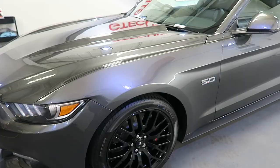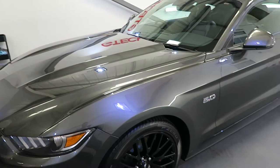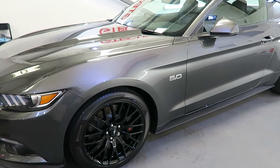So the Mustang's now complete. It's had a coating of Crystal Serum, the 7-year coating from Gtechniq. The gloss levels to the paintwork have massively increased. We've performed a single stage correction on the paintwork just to enhance it, remove any minor defects.